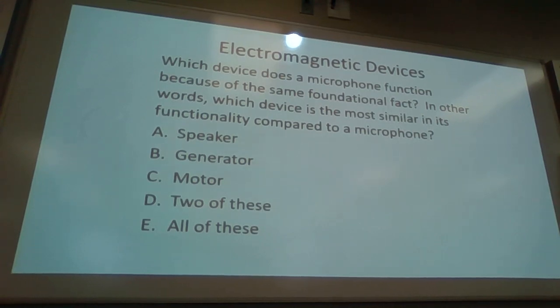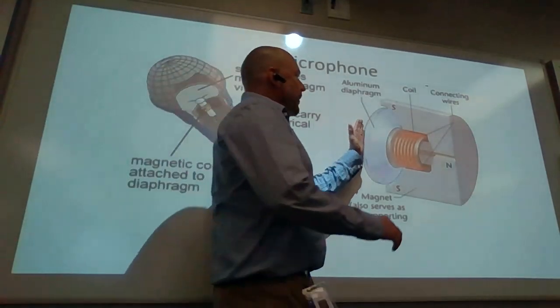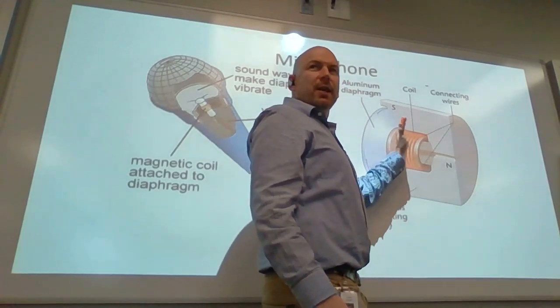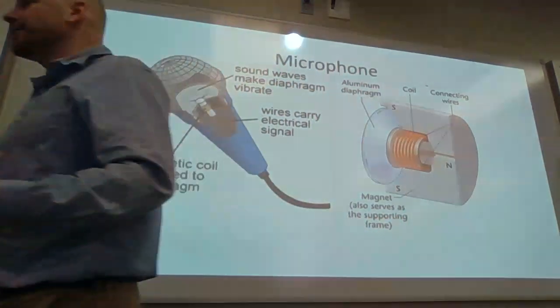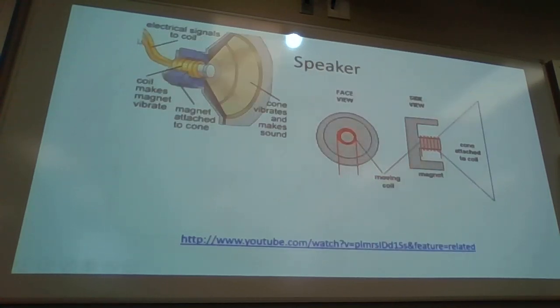B. Buster Brown. Okay. So here, this diaphragm is vibrating. So this coil of wire experiences a change in magnetic field, induces a current, an alternating current that's sent. So that's generating electricity, small amounts, which is sent to the amplifier, which is amplified and then sent to the speaker. So you have current going through this magnetic field, experiences a force, vibrates back and forth. That's how a motor works.